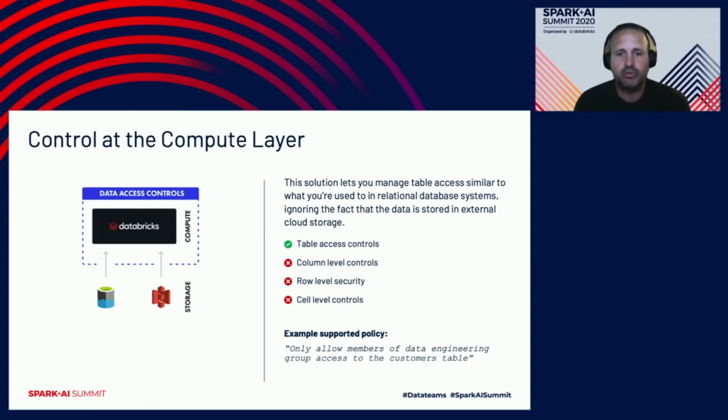This does not enable you to do column, row, or cell level controls. So an example supported policy here at the bottom of the slide is only allow members of data engineering group access to the customers table.